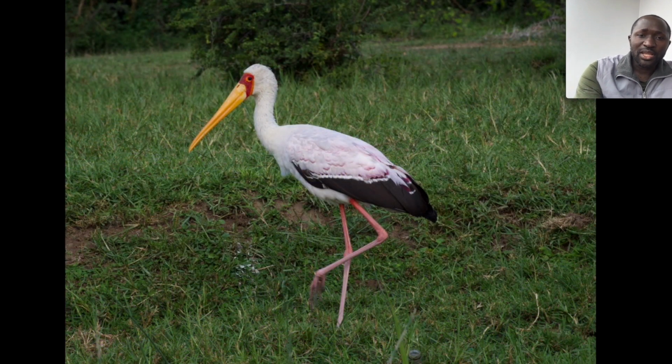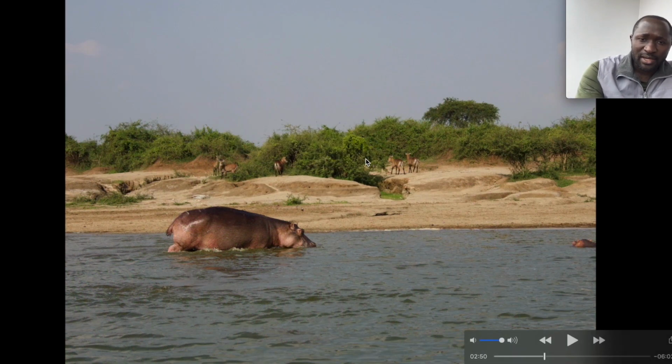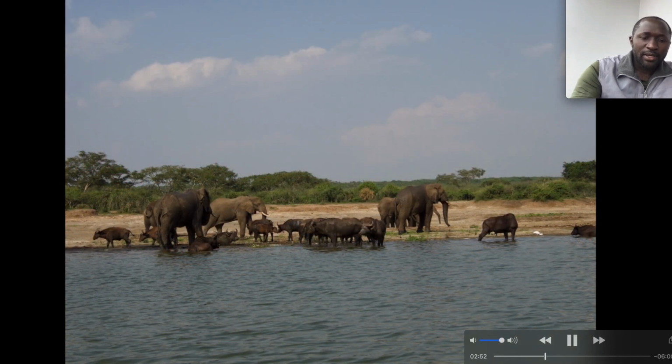The yellow-billed storks love to be by the banks of the channel. Hippos also love it there. There's a hippo there, and then at the back there's the defassa waterbucks. That's an antelope species. Very good views of African bush elephants.